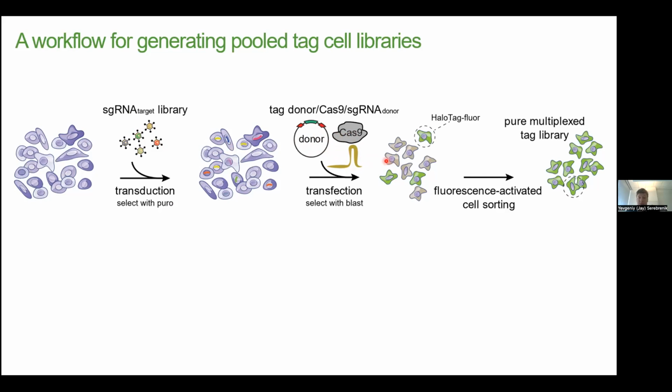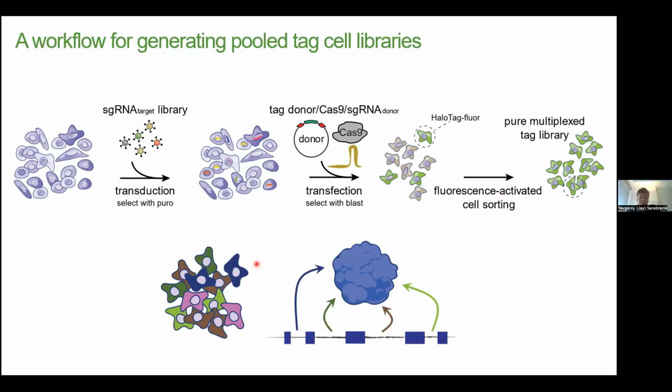Then we label the cells with a fluorescent HaloTag ligand, and the cells where there are productive and viable fusions will be brightly fluorescent, and we can enrich for these cells by fluorescence-activated cell sorting. And so we end up having a very diverse library with lots of different proteins tagged.